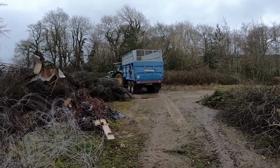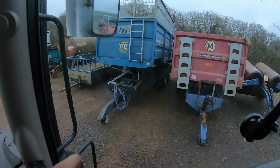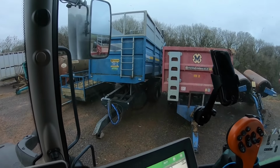Got a few sheep to feed, so I'll put it on the wagon. So I've just unhooked the Flemming trailer. There's just something I wanted to point out. It's got a bar underneath the middle of it. I don't know if you can see it, a silver bar just there. And that keeps it tipped in the air so no water can stay in it.